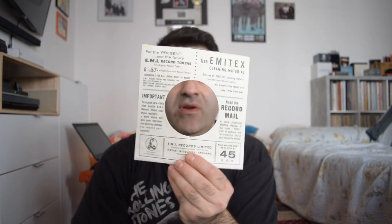Okay, next one. She Loves You, I'll Get You, released August 23, 1963. This is another generation of standard sleeves, and as you can see the edges here are cut. It's, I would say, one of the later pressings.